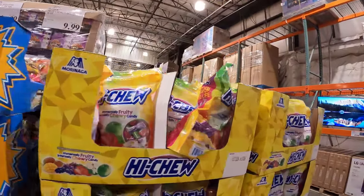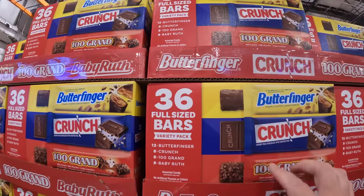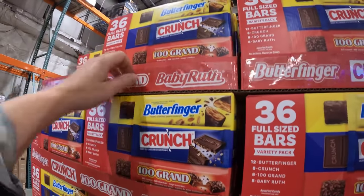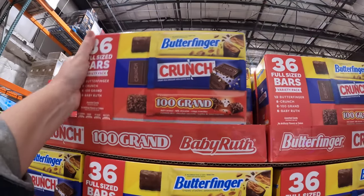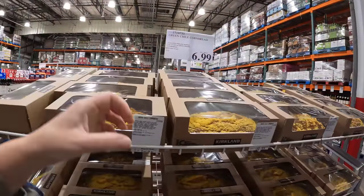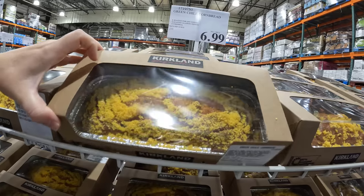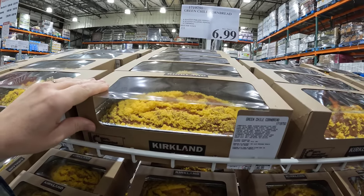I choose. I've never seen them have this full-size candy bar. Butterfinger Crunch, 100 Grand, and Baby Ruth. That must be a Halloween special. This is a new product that one of our viewers told us about. Green chili cornbread for $6.99, but it's really tasty.